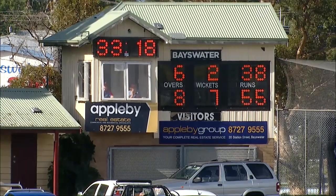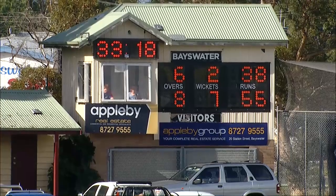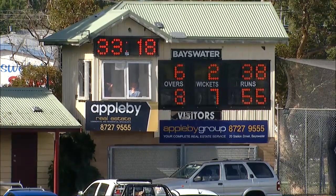Half-time, Bayswater 6-2-38, South Croydon 8-7-55. And I'll just quick comments before we wrap up on the goals. Davo, football.